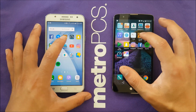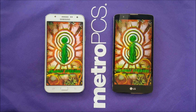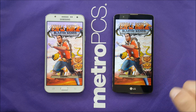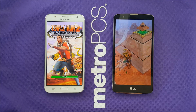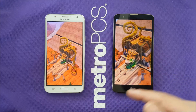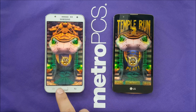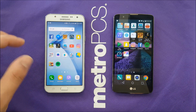I do have Temple Run. And these are the best two mid-range phones we have with Metro PCS. I believe the Stylo 2 is performing faster on Temple Run 2. Both have 2GB of RAM and octa-core. I have the Snapdragon 430, and I have the Exynos chipset from Samsung. I've got to be honest, the LG Stylo was faster with this game.